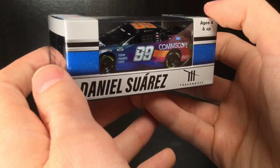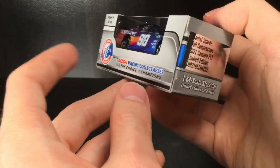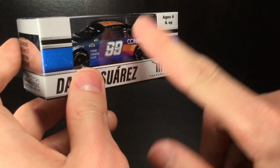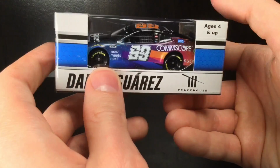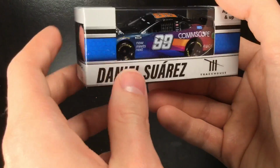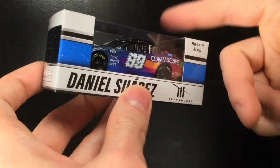Today we have one of the most epic Daniel Suárez diecasts of the 2021 campaign. It is the Commscope Toyota Camry. No! Chevrolet Camaro, yes! So it's kind of weird, in 2020 we got a Toyota Camry Commscope car. Well, now in the 21 season we get a Chevrolet edition. So, without further ado, let's go ahead and check it out.